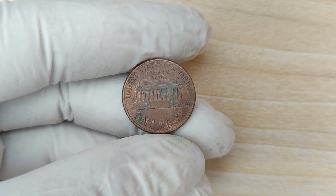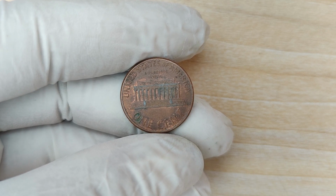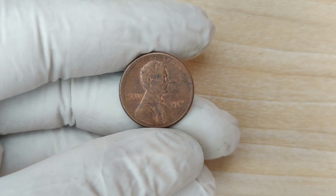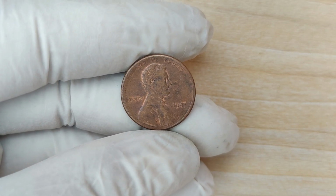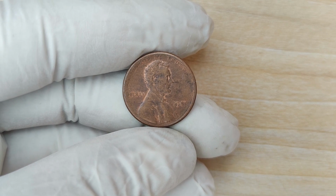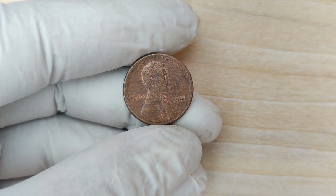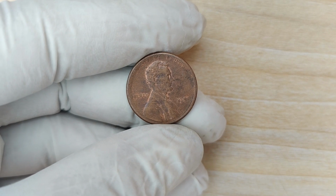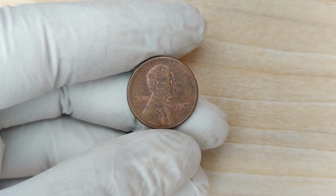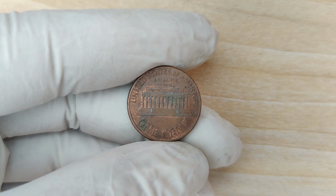One of the biggest reasons a coin can skyrocket in value is due to minting errors. So what kinds of errors should you look for on a 1987 penny? Double die errors. A double die error occurs when a coin's design is stamped twice, creating a noticeable doubling effect, usually on the text or Lincoln's face. If you find one of these, that penny could be worth much more than face value.